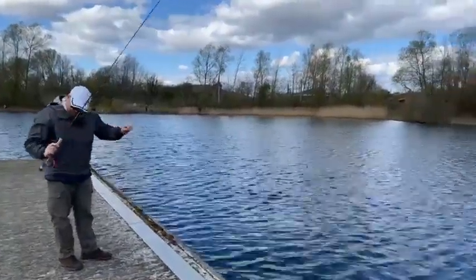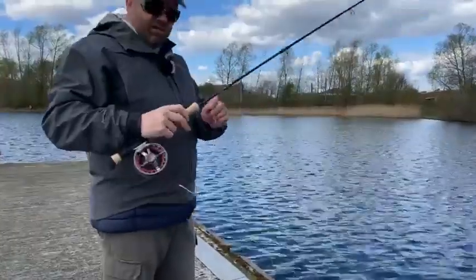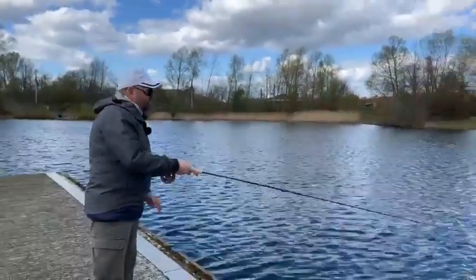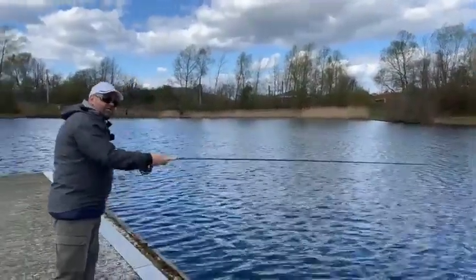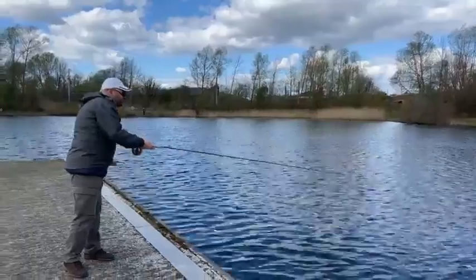Is it all gone? It's a pretty long line. Seems pretty long. That's the whole shebang there. And from one roll cast to let go, that is nice. Very, very impressive.